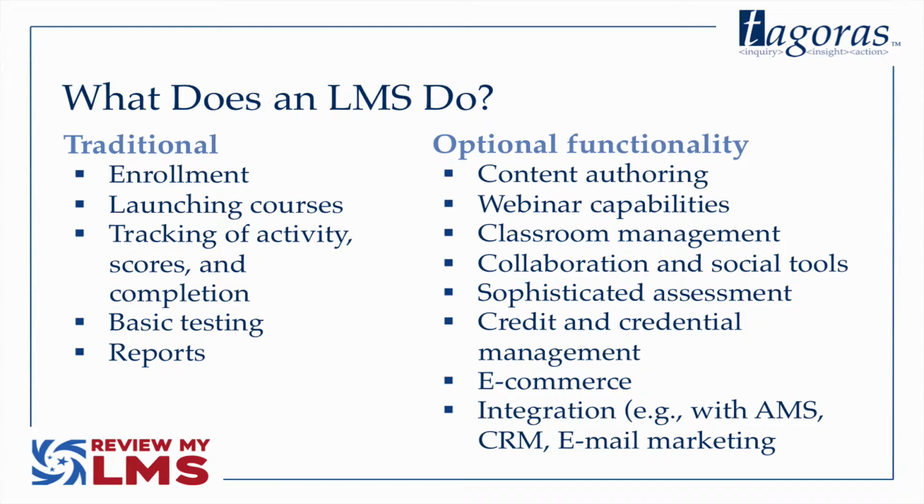Of course, which of these capabilities any specific LMS has can vary significantly, and there's been a lot of blurring of the lines with learning technology platforms. Some platforms that started out as webinar systems now have more traditional LMS functionality for launching and tracking self-paced learning content. Platforms that were originally focused on authoring content and creating self-paced courses have added the ability for learners to access the content that's authored and for administrators to see their performance. And depending on their origins, different platforms will have different strengths and different functionalities.